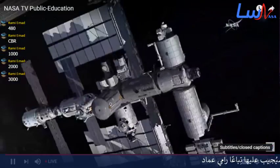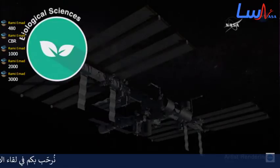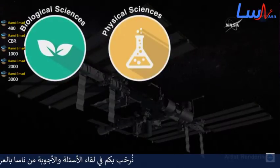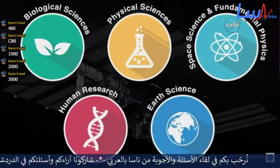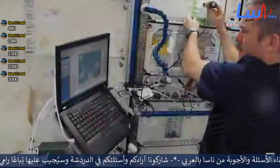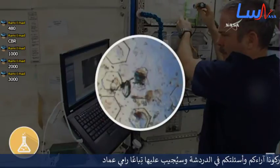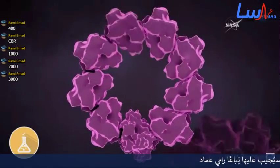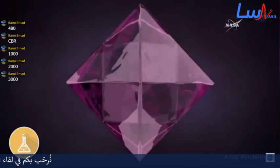There are 5 major research areas on the ISS: biological sciences, such as the root experiments, physical sciences, space science and fundamental physics, human research, and earth science. Nugget has favored examples of each. Scientists grow crystals on the station to discover new crystalline forms. Protein crystals grown in small chambers on the station reveal information that helps find new, novel ways to combat disease.